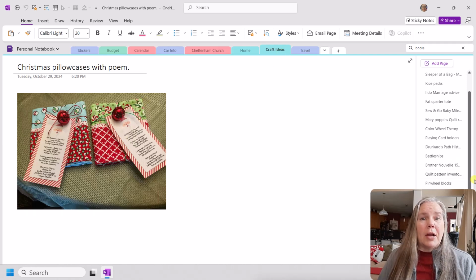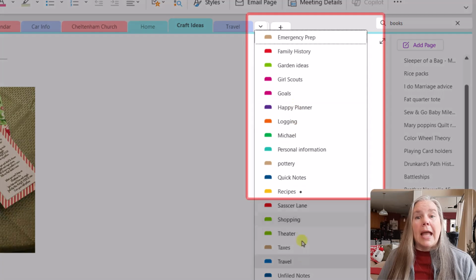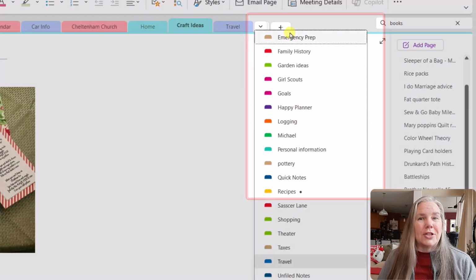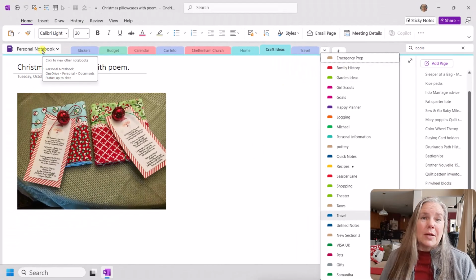What I did when my craft section got too big is I started actually creating my own quilting notebook, and you'll see that in just a few minutes. Same for travel. As your travel section gets big, you certainly can break that out. And you see here, I have lots and lots of other sections within this particular notebook, okay? So this is kind of where it all started.